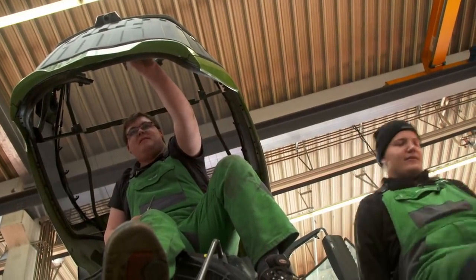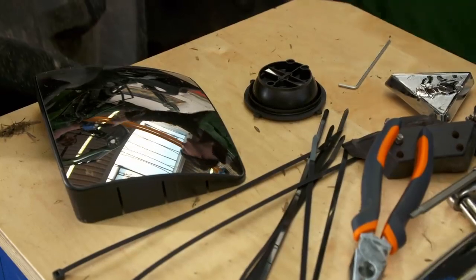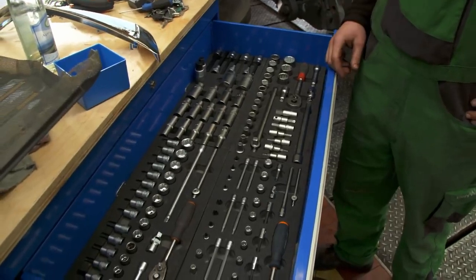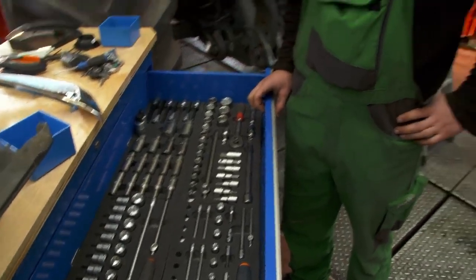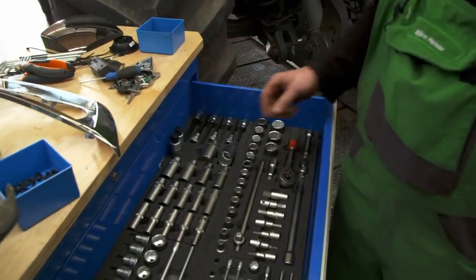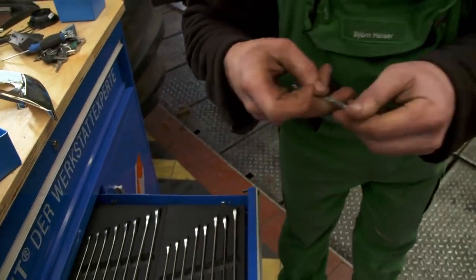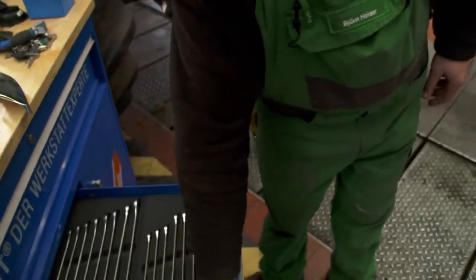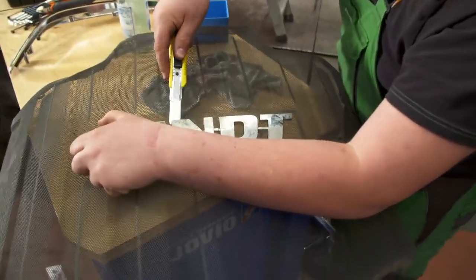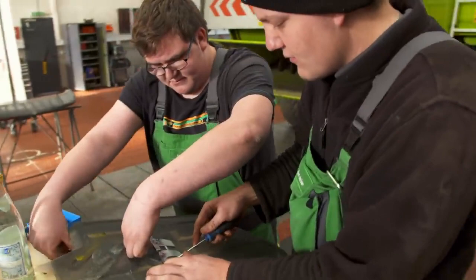For tractors, combine harvesters, and so on, the mechanics use tools similar to those found in a car workshop, but they're usually a bit bigger. Here we have a box with ratchets from size 4.5 to size 32. We also have Allen key sockets. We need all this for the machines. We also have ordinary ring spanners from size 5 to size 50. The ratchet wrenches here for loosening the huge nuts on the wheels of a tractor have a diameter of up to 80 millimeters. For car wheels, the maximum is 17 millimeters.